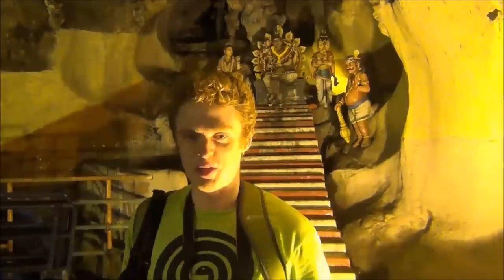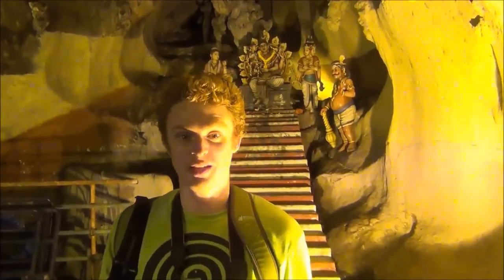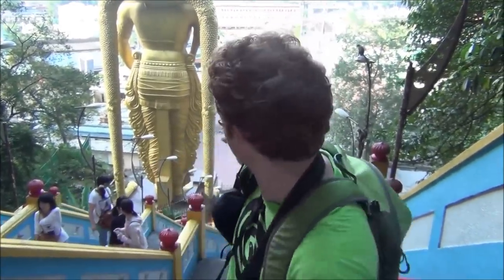So this is actually my third time coming to the Batu Caves, but this is by far the earliest I've come, and what a difference it makes. There's hardly anyone here. It feels like we have the place to ourselves. We've had intimate encounters with pigeons, monkeys, roosters. There's a performance going on. My tip to anyone, come early. We beat the first tour bus group here. Look at them. I'm coming.